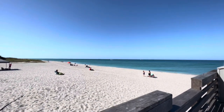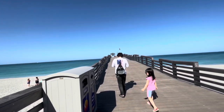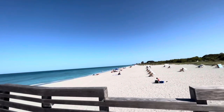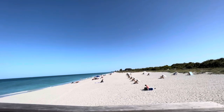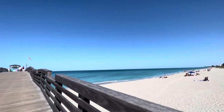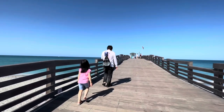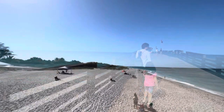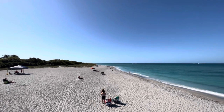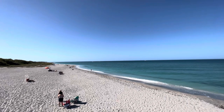Now we're at Venice Fishing Pier, located at Brohard Park on the south end of the island of Venice. The 700-foot pier is a great location for fishing and to end the day watching a beautiful sunset. This pier, owned by the city, is open 24 hours, 7 days a week. There's no admission fee and no fishing license is required. It's 720 feet long, 22 feet wide, and the height is 20 feet.